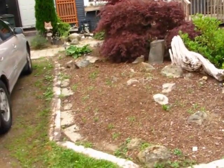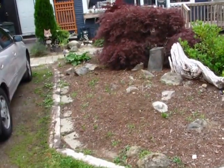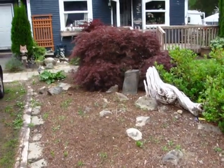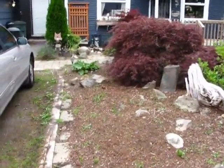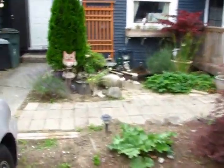So here's our front yard. Got our Crimson Queen Japanese maple. Really nice tree. I guess they're very expensive. Let's come up here, take a look at the pond.